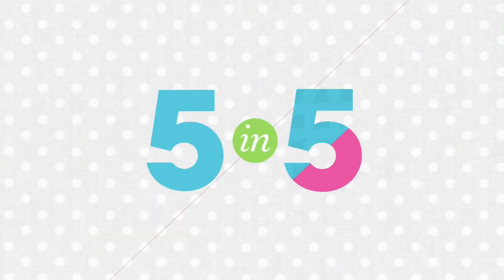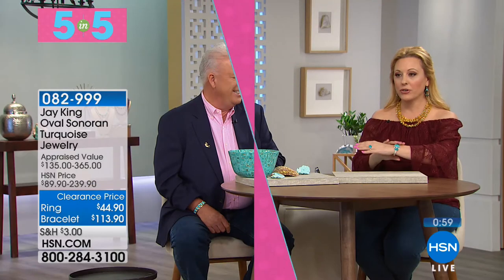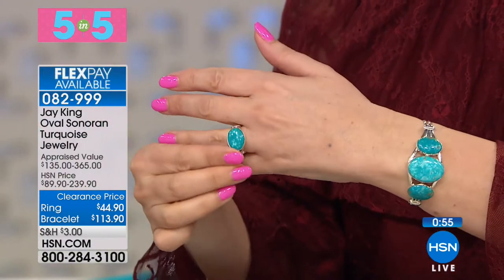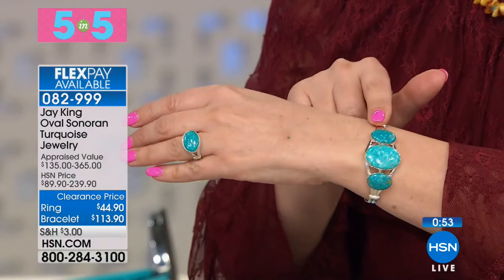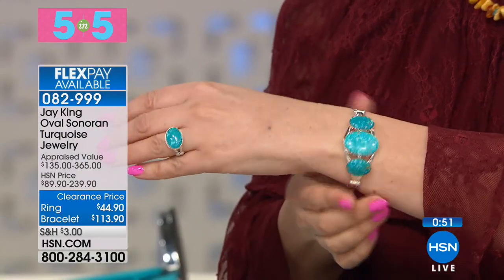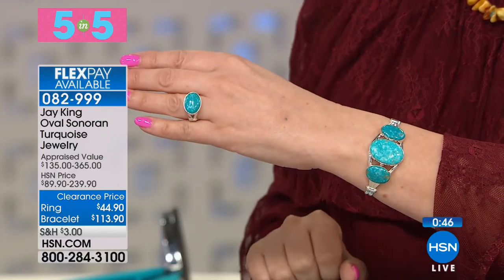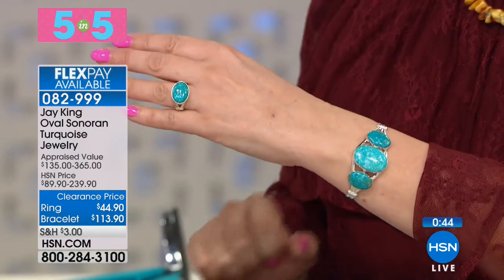All right. Agreed. Okay, well, I'm gonna get this on real quick. So here is, we were joking, it's a 6 and 5 because we have two items with this one. There's three left. Okay. 5 through 10 in the sizes, $44.90 and $113.90, first come, first served.